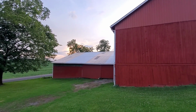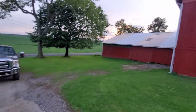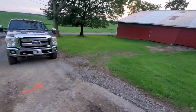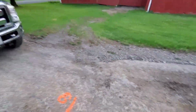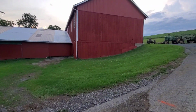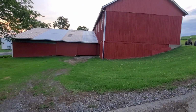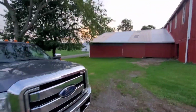And then start ripping the tin off around the whole front. And like I said, this is where the new building is going to start. Right here. 60 feet off the road. And it's going to run 160 feet that way, 75 foot wide. And then you can back right off the road. So that's my little update here.